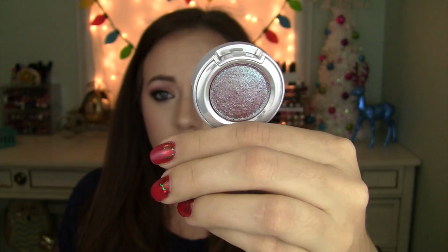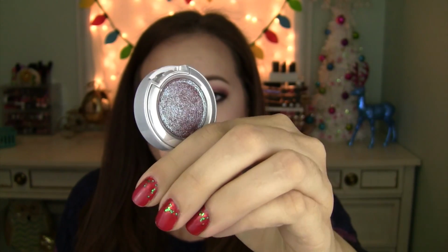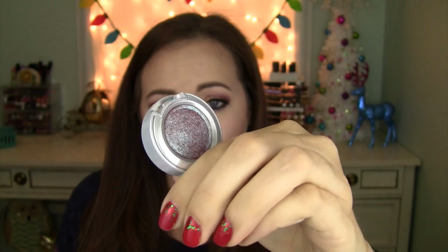My favorite single eyeshadow is relatively new to my collection. I've had it for about 2 months, but it's unlike anything else I've ever owned, and it's gorgeous and fabulous. This is Solstice from Urban Decay. You can see it's a duochrome. It has purple, green, silver. Everywhere you turn it, it's a different color. It is so pretty. I can't even with this shadow.